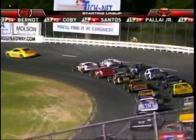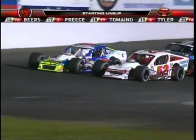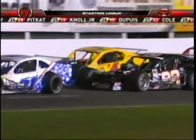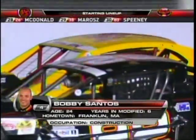Also, Santos. Bobby Santos, somewhat of a surprise, holds the track record here in the Mystic Missile #4, starting mid-pack, and that was a bit of a disappointment. Some of the drivers saying that during qualifying, the cars tended to push. There you see him in the yellow #4. A little later, we're going to tell you why that little V is on the car.